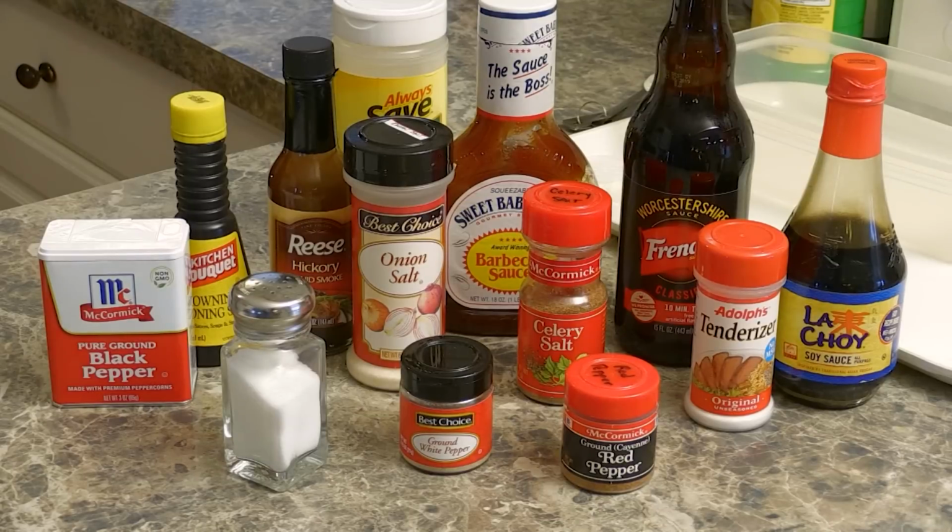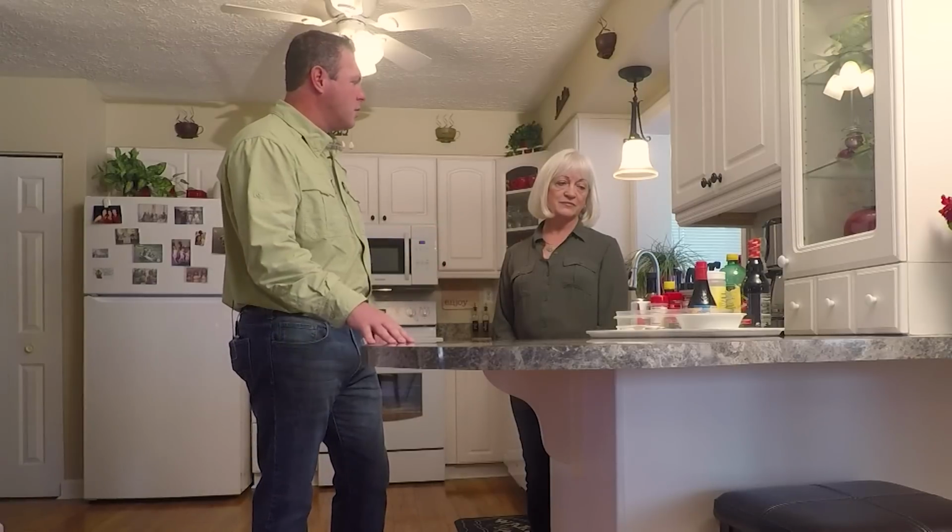Okay, it's not hard. It's not hard at all. Takes about 15 ingredients. Mix them all up and put your meat in there and marinate it for 24 hours. What type of cuts do you like to use? I use shoulders, roasts, tenderloin, steak even. You know, anything you can cut in strips like 3 to 4 inches long and about 1 inch wide.